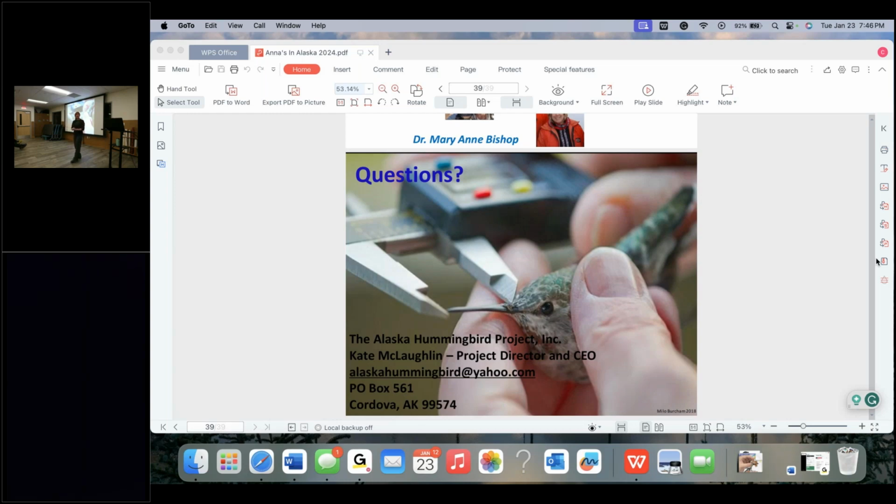Plant native plants that hummingbirds can utilize. And keep your cats indoors, exactly.